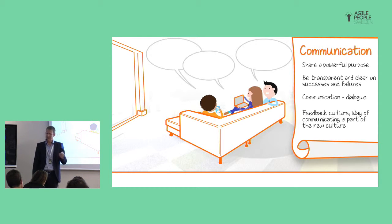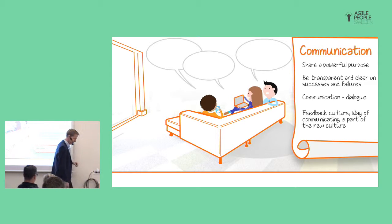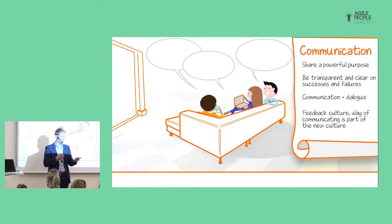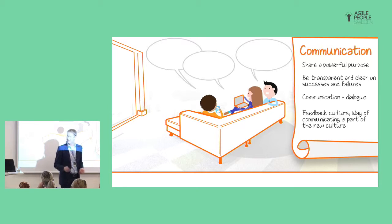Communication, I already spoke a bit about it. So purpose, a powerful purpose, be transparent, and again, dialogue. Dialogue and feedback culture. In an agile way of working, dialogue is the key thing. It's all about communication and talking from human being to human being, or if you like, from system to system, and exchanging thoughts and coming to agreements on what it is that we need to do.